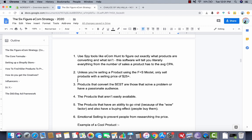Now, if your product doesn't have a passionate audience, then you could try finding products that legitimately solve a problem. These could be any products. They could solve any problem. So these are the only two things people buy. People either buy because of ultimate passion or because they want to solve a problem. So every product that you pick needs to either solve a problem or have a huge passionate audience.